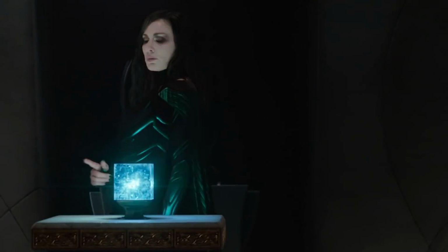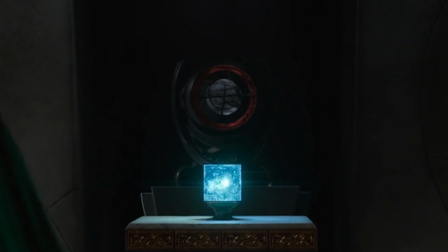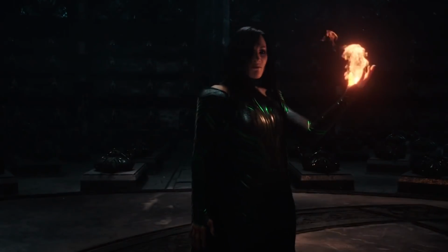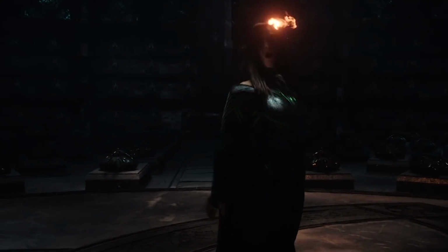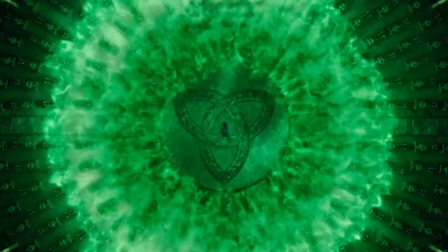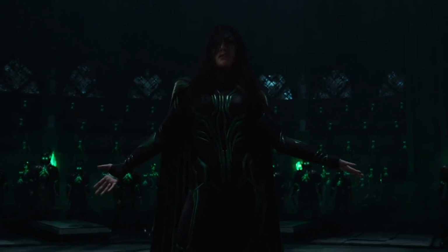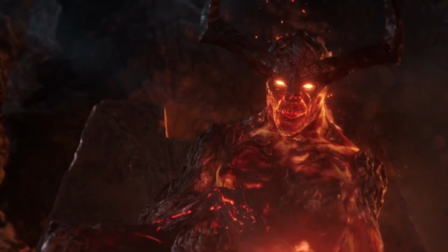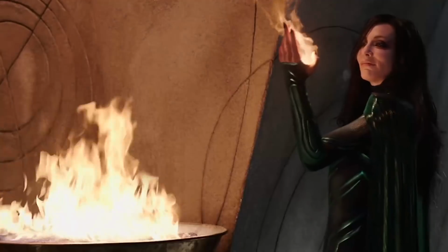On a strongly related note to the crown of Surtur, we now come to the Eternal Flame. The Eternal Flame is a mystical, inextinguishable flame that contains the true power of the aforementioned fire demon Surtur. It's capable of resurrecting deceased individuals. While it represented a past victory over Surtur in exactly the way the crown of Surtur did, it gets a higher ranking on this list in terms of its importance for two reasons.